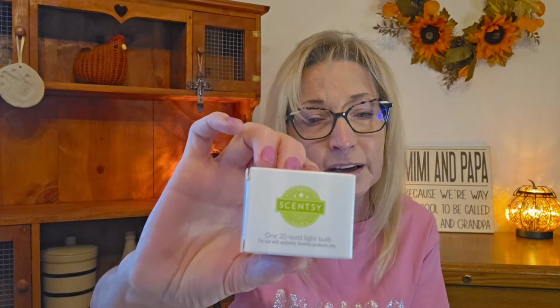And so now I'm going to go ahead. Oh, I found a light bulb here. So I told you guys I'm a hot mess today. I went through a 20 watt light bulb from Scentsy. I love the Scentsy light bulbs. They are very good quality. I very seldom go through a light bulb, and my warmers are on all day. I'm a stay-at-home mom. I'm a dog mom right at the moment. And my warmers are on all day, and I very seldom have to change out a Scentsy light bulb.